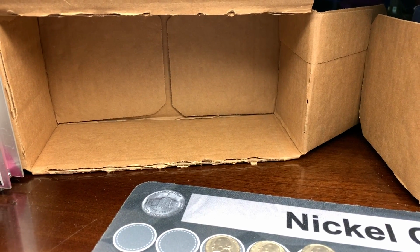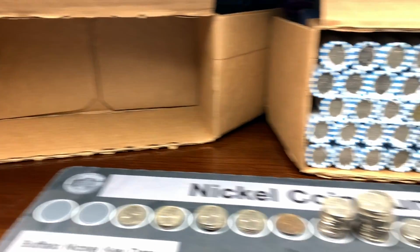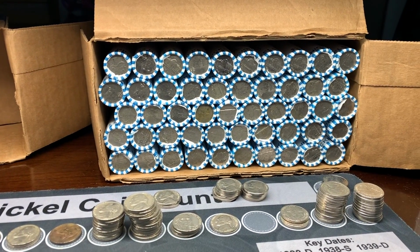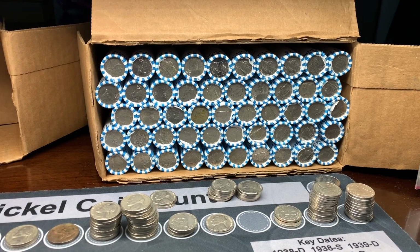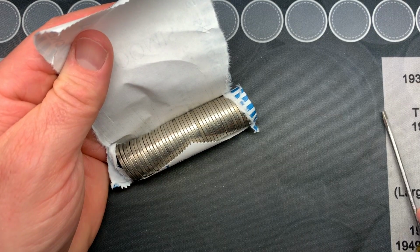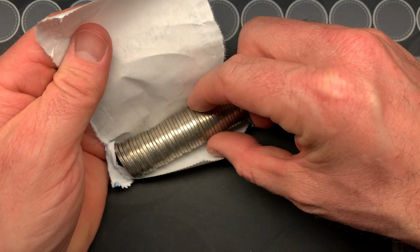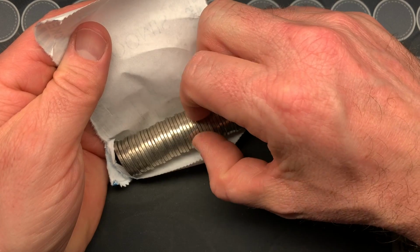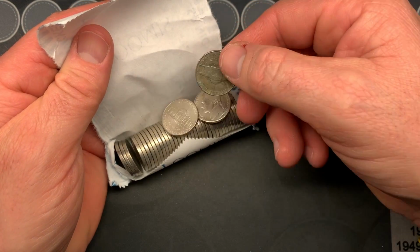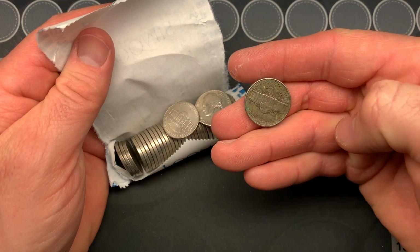We are all done with box number 1, and we didn't find any silver nickels or buffaloes yet, but the good news is we still have another box. So let's get in and see what we find. I am working on roll number 1 of box number 2, and I have one right here that looks like it might be silver. Figured I would turn the camera on and let's see. Nope, it is not. Just a dirty nickel.